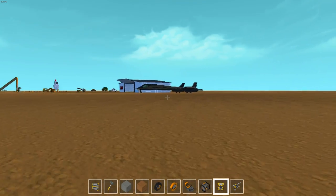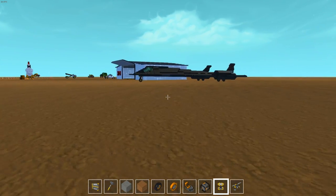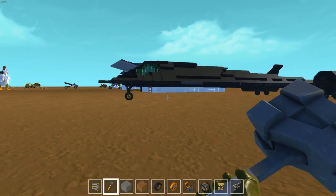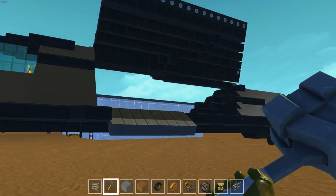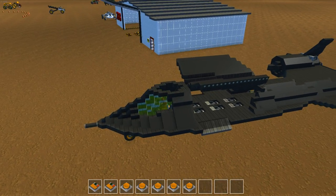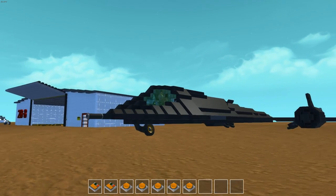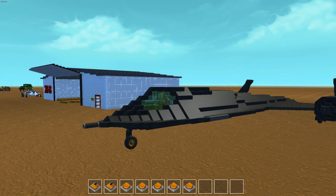Alright, hopefully this goes a little bit better. It's time for the SR-71 Blackbird. Let's try this. Okay, so we come up here. We hit this little button right here. That opens this area. Hop in. 1 is open doors. 2 is toggle landing gears. 3 is pitch up. 4 is throttle. 5 is pitch down. Okay.